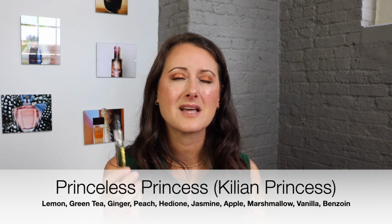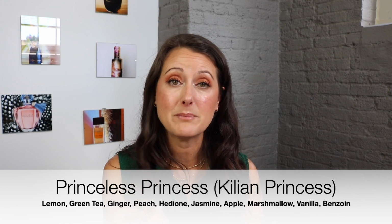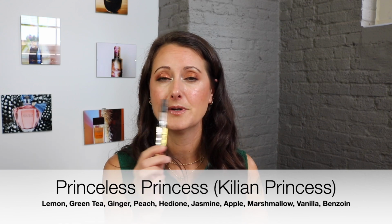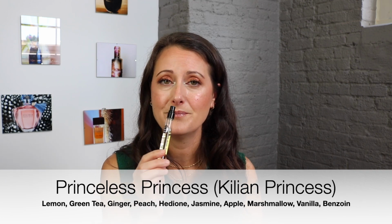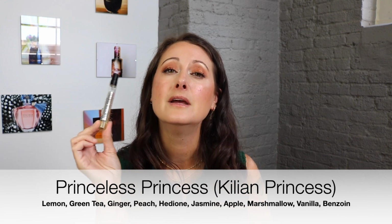It's stronger, it's longer lasting. I can't remember what the nut is in this. It's got some kind of a nut. I think it might be pistachio. Oh my gosh, it's got a green tea note in it that is so beautiful. It's just such a yummy scent, and I love this. I would definitely recommend the Dua version over the original because the original just does not perform super well. So that is Princeless Princess.